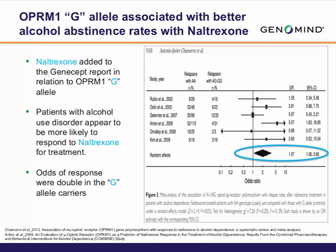Additionally, Anton and colleagues found that 87% of alcohol-dependent carriers of the G allele had a good outcome when treated with 100 milligrams of naltrexone compared to AA carriers, of which approximately only 55% had a good outcome. Therefore, G allele carriers may respond better to naltrexone for the treatment of alcohol use disorders.